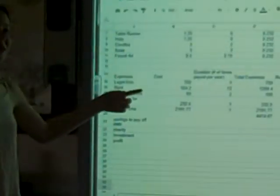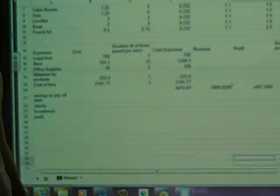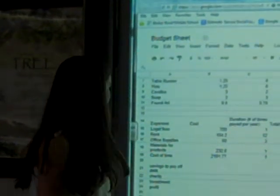And then you come down here where we have a bigger expense chart. More expenses. Legal fees to start a business can be anywhere from $500 to $5,000. So we chose $700. We need a lawyer to legalize the company, and legal advice is crucial. And we only have to pay that once.